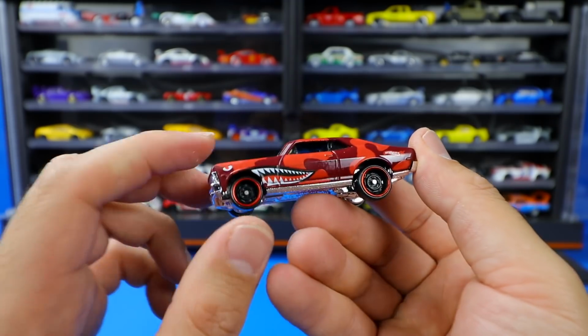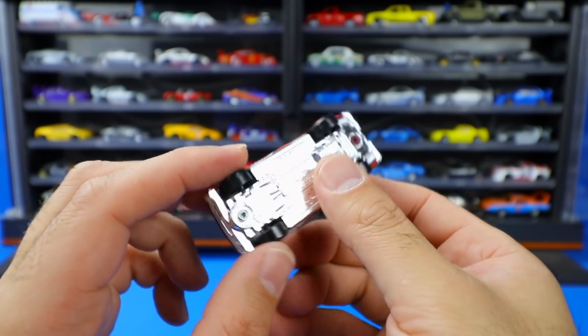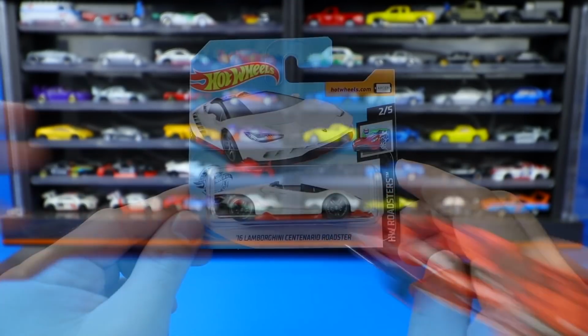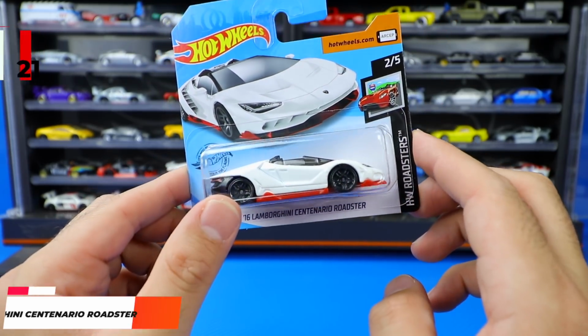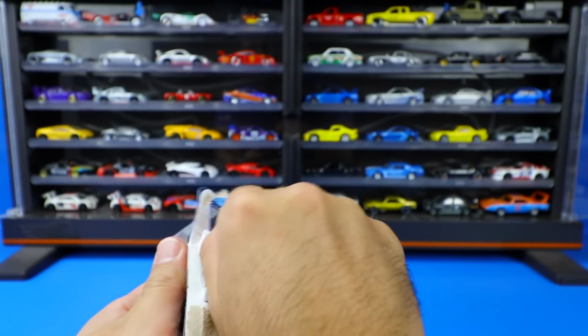This one with the blacked out wheels with the colored lip on there, and chrome base and chrome all underneath, chrome grille on the front, just like all the classic muscle cars. Most of them did have that. From a muscle car to a 2016 Lamborghini Centenario Roadster from the Hot Wheels Roadster series. This one in white with the black interior. Let's go ahead and see what it's all about.